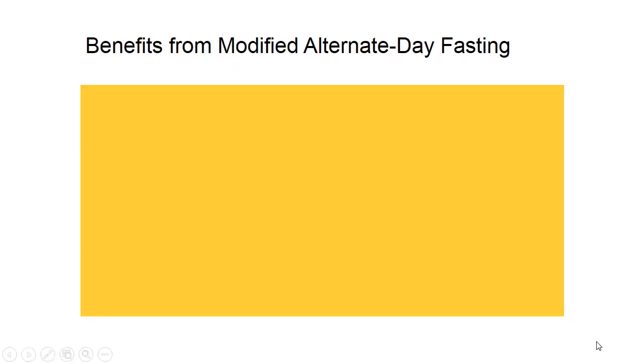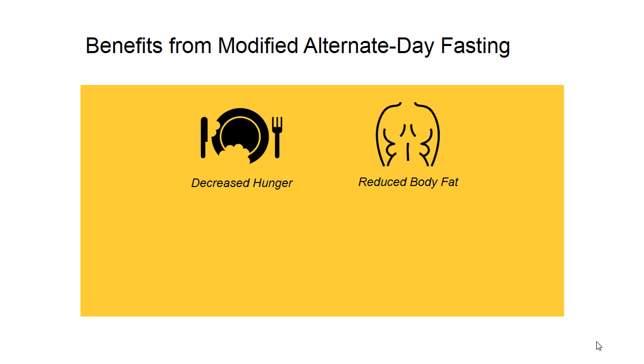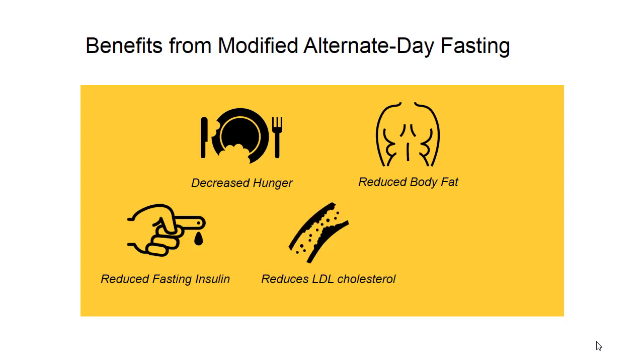Although 1.5 pounds per week is a modest amount of weight loss and very similar to what we see with classical alternate day fasting, the studies of modified alternate day fasting note some additional health benefits besides weight loss, including decreased hunger, reduced fat mass without loss of muscle mass, reduced fasting insulin levels, reduced LDL or bad cholesterol levels, and lowered blood pressure as well as other benefits.